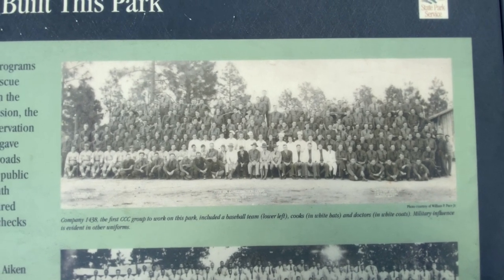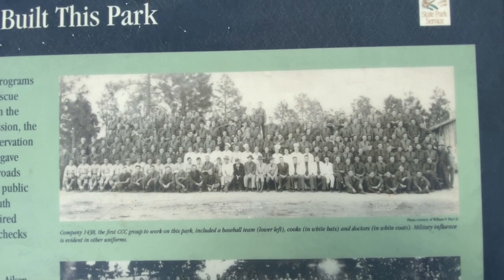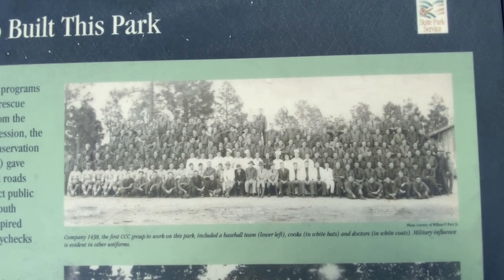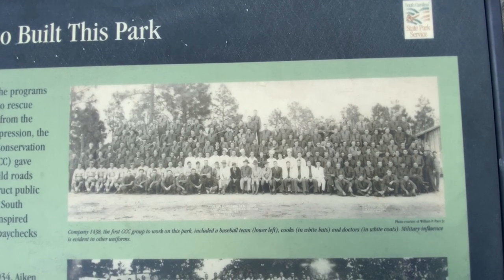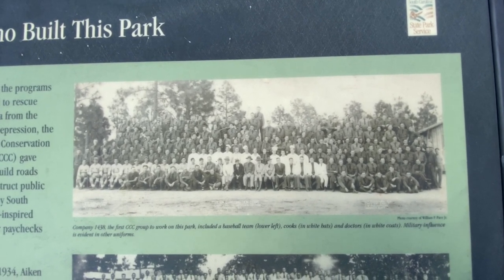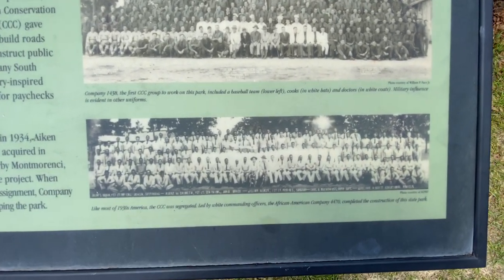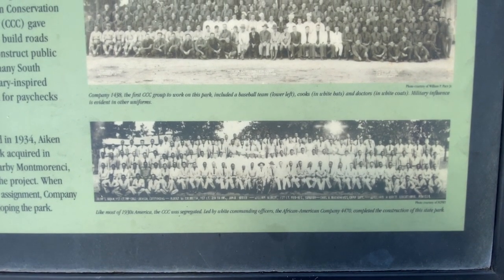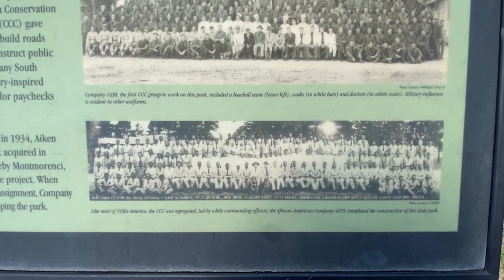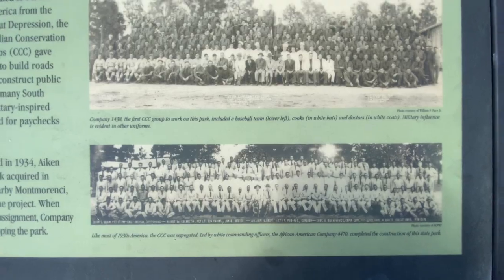So this was the first group. It said Company 1438, the first CCC group to work on this park, included a baseball team in the lower left, cooks in the white hats, and doctors in the white coats. Military influence is evident in other uniforms. And in this one, it says, like most of 1930s America, the CCC was segregated, led by white commanding officers. The African American Company 4470 completed the construction of this state park.